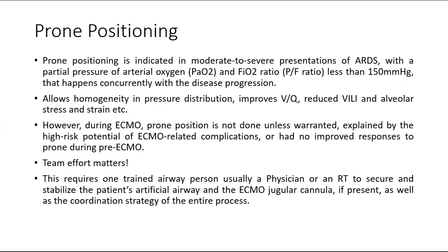So coming to prone positioning in ECMO especially. Prone positioning in ARDS is generally indicated when the PF ratio is less than 140. What prone positioning does for the lungs is allow homogeneity in pressure distribution, improve your ventilation-perfusion ratios, and reduce ventilator-induced lung injury and alveolar stress and strain.